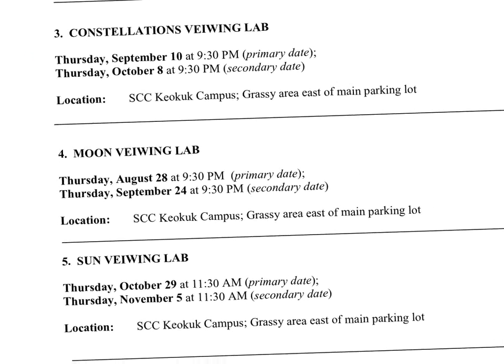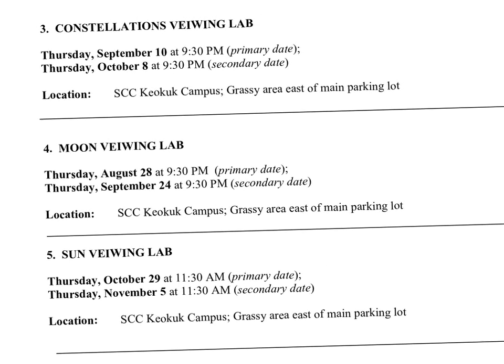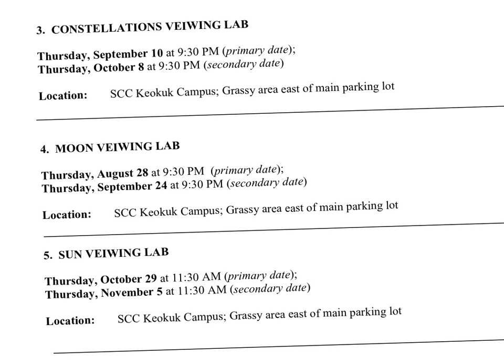The next 3 actually are at the Keokuk campus, and if you're wondering why the Keokuk campus, well, I have some face-to-face students taking this class too, and they are from Keokuk. So they are all on Thursdays. For the constellations viewing, I chose the dates so the moon would not interfere. September 10th is our primary date, October 8th our secondary date.